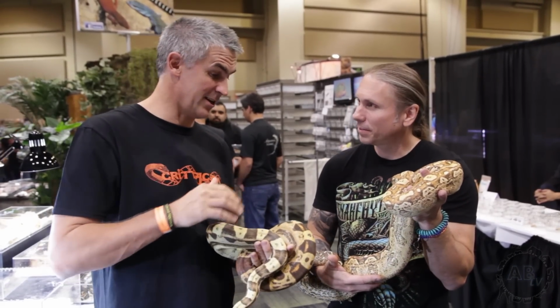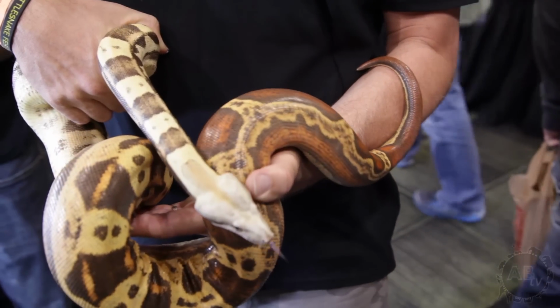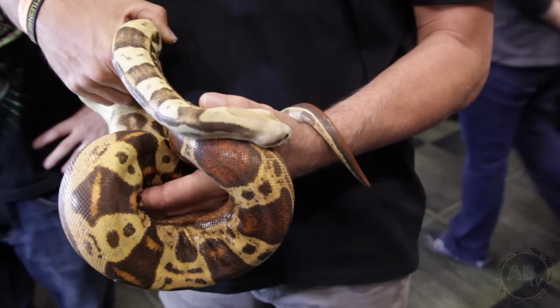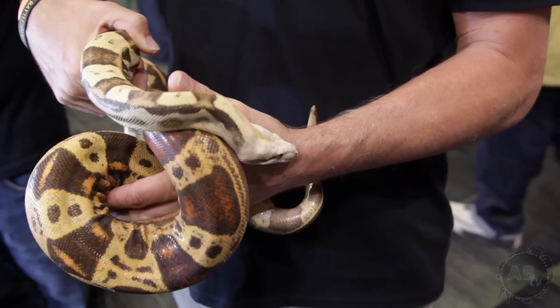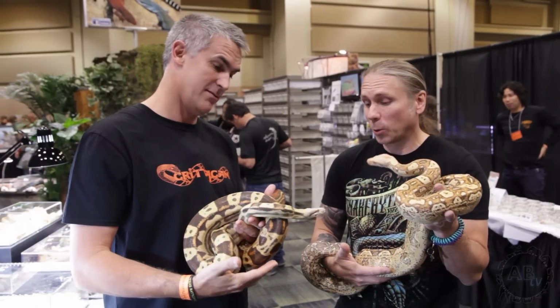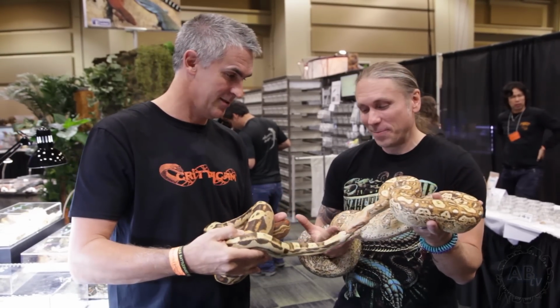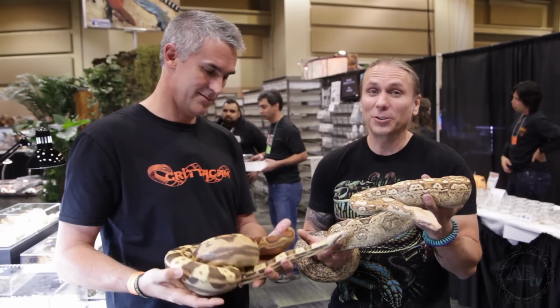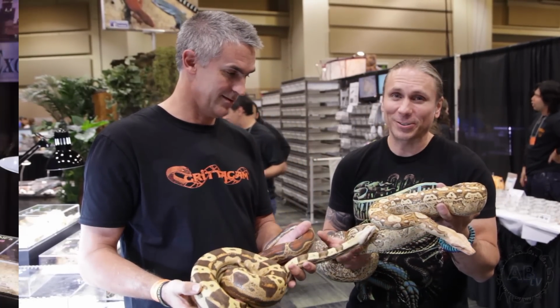Man, that animal's stunning. This, I believe, is a T-positive motley. Just like that, the T-positive being a recessive gene and the motley being a codom. And I believe the superform is a completely patternless animal. Yeah, well, you're 100% correct. I tell you what, put those two together and you're not going to get much better examples of some incredible boa constrictors.